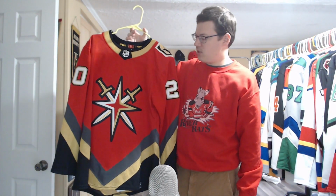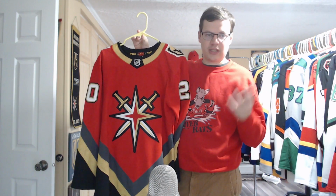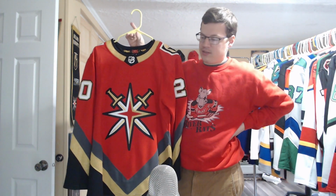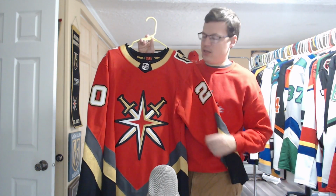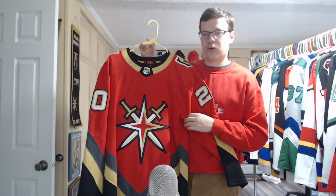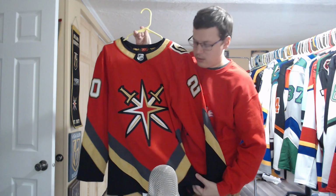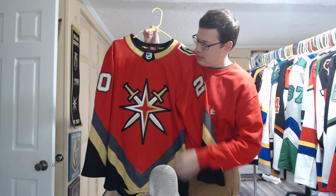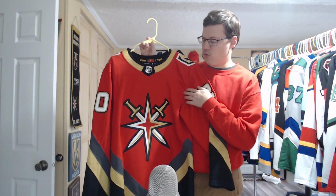Okay, Vegas comes in at number 26. So Vegas obviously not around, the Golden Knights, that is, back long enough for them to really have any designs to throw back to. So they go with the Las Vegas Thunder in '95. Their design with this striping from the IHL. And then they slap their secondary logo on there, put some red in there because they hadn't used red as a base. And this one is a Chandler Stevenson, which I recently got customized.